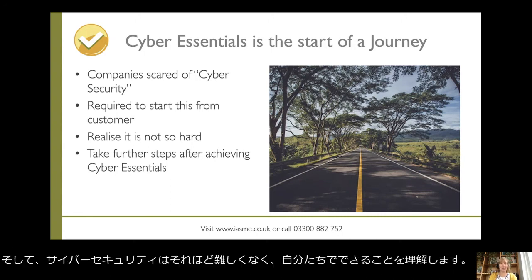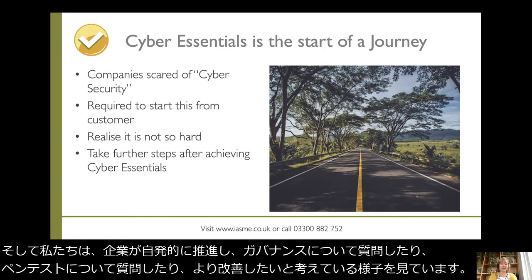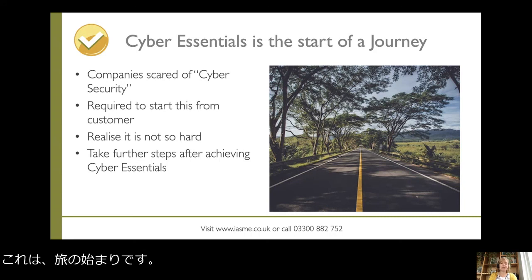They realize that cybersecurity is not that hard and they can do it. And so we get a lot of feedback saying, we didn't want to do this, but now we have done it. We are so pleased. We feel better. We feel more secure. And now we are going to do more. And we see companies go on without being made to ask about pen testing, to ask about governance, and to achieve more. So we find that it's often the start of a journey.